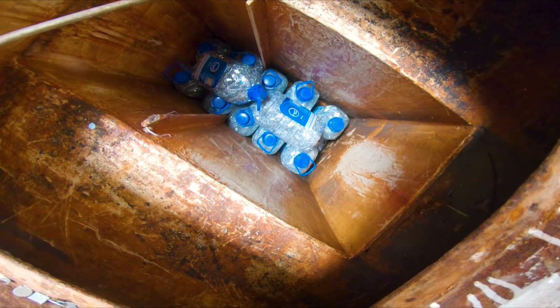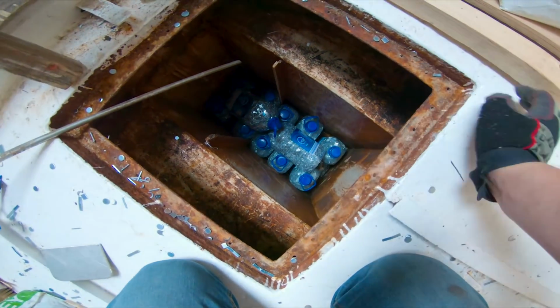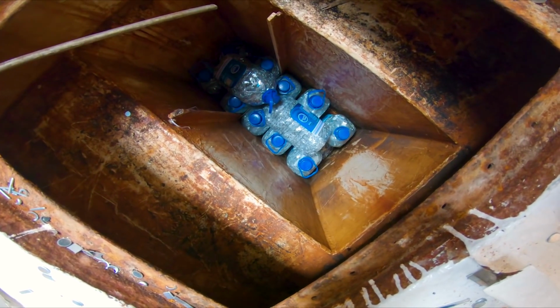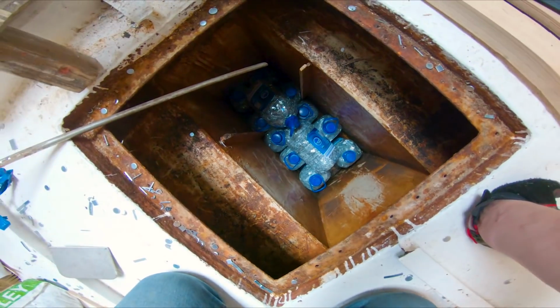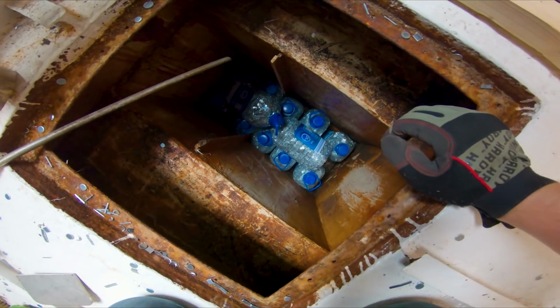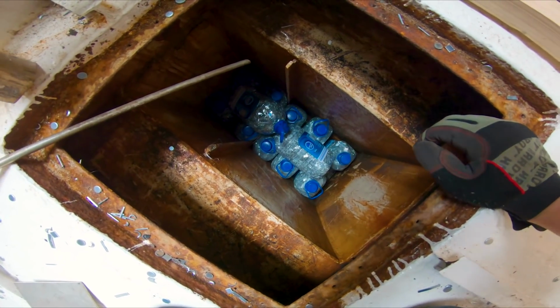So there they are in the keel. I'm not sure how well you can see that. So there's 12 of them in the keel at the moment, with more to go in. And that should have a considerable effect on the stability of the boat. I'm gonna put more in there to see what happens, basically.